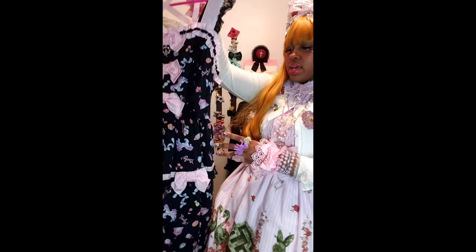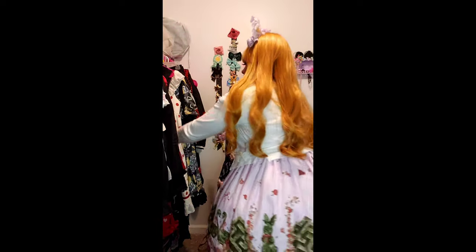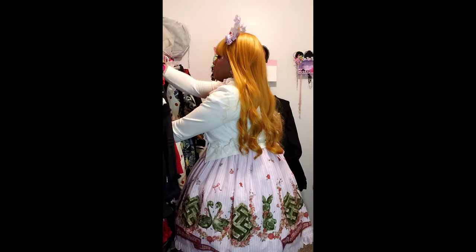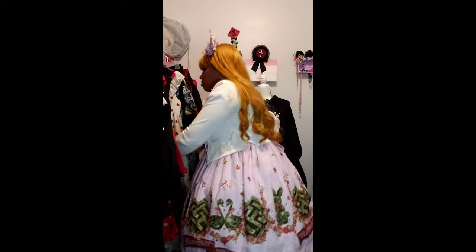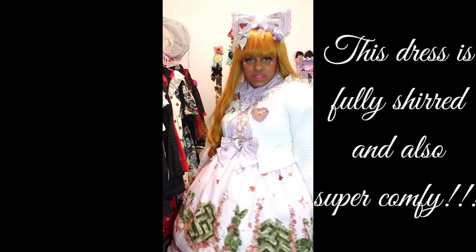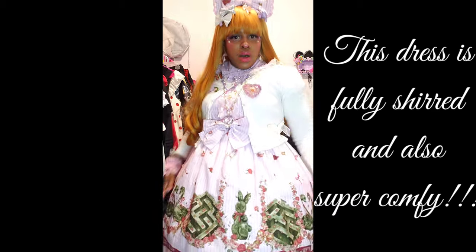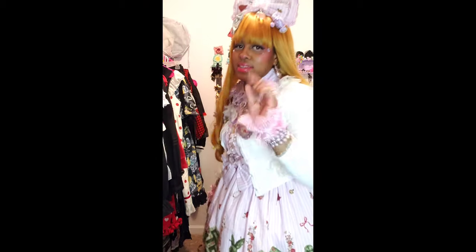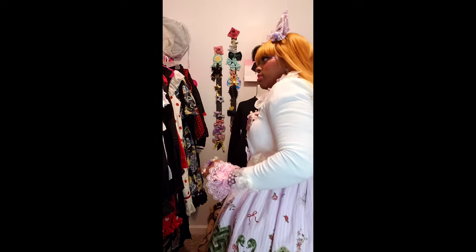And this dress, I've actually broken the zipper. So yeah, the insides are exposed. Excuse the exposure. All right. And then this dress is Meta. This is my only Meta dress. This is my first brand dress. This is Swan Garden. And that's it for my brand dresses.